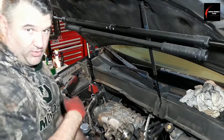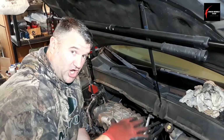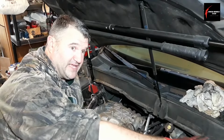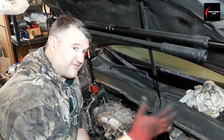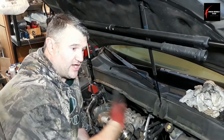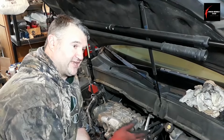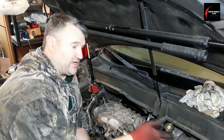this is all just the reverse of the removal. You're starting from all the pieces taken off, and then you put everything back on in the reverse order until you have a running engine. So you start off with this piece, and then the next piece, and the next piece, and then you basically work in reverse and put everything back in.